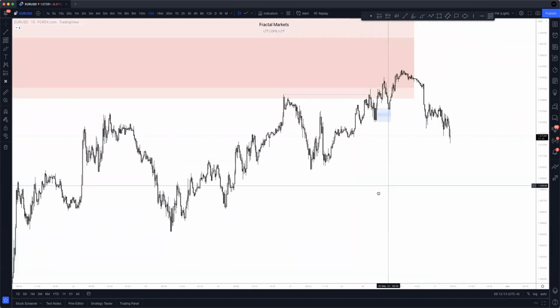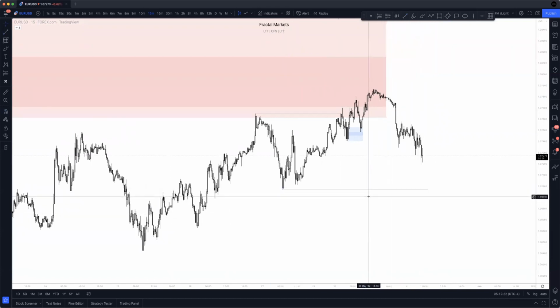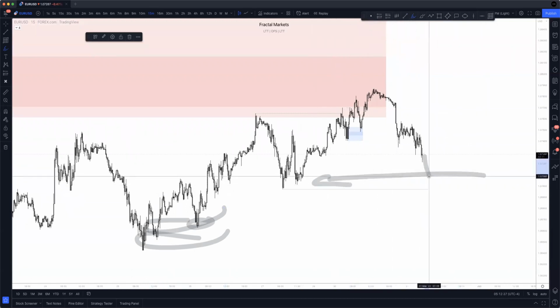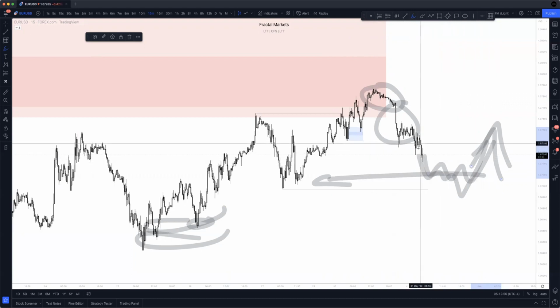Now, what I would like to see is the swing structure let go, which would be right in this level right here. So once this goes, more than likely what we're going to end up seeing is some form of a reaction to something in the lows here. Now, before I get too far ahead of myself, do not discredit the idea of taking longs if they do set up here. This should be a very good indication as to what price is really trying to do.